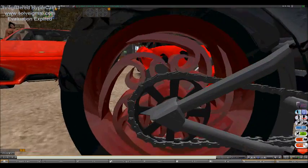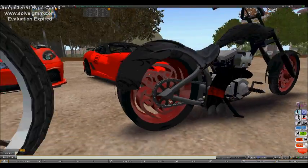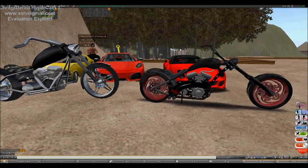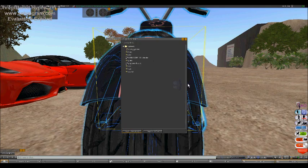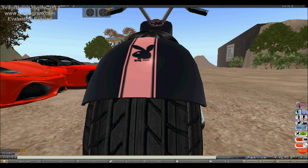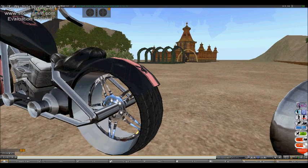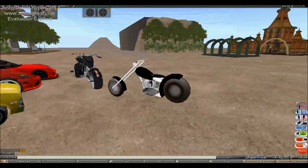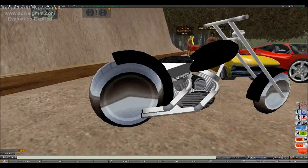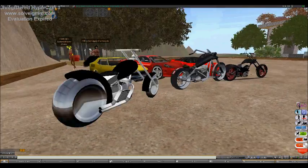And then the mesh bike has a chain, is really detailed, where you can see the rivets and the individual links. The sculpt bike has no chain. Well, it's got a primary belt, but it doesn't really have chain detail. And then the one from 2003 has no kind of chain detail or anything.